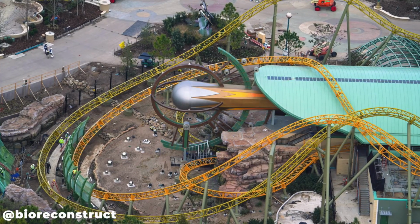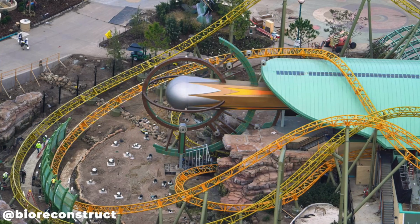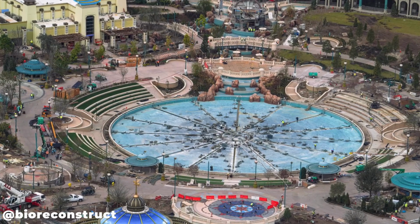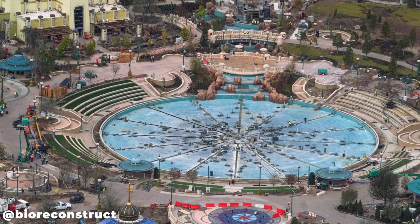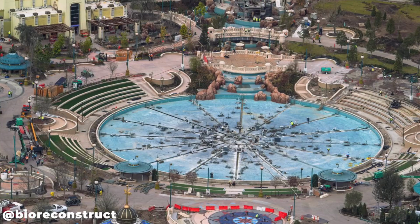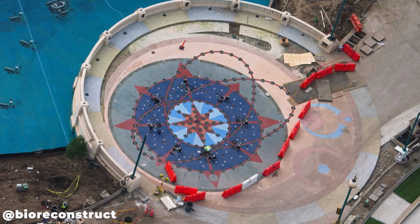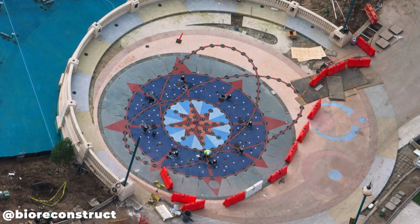And checking in on Stardust Racers, there really isn't much to note, although there is some progress on the Comet here. And at the large fountain in Celestial Park, we can see there is green turf going to be in the seating areas that is close to being complete, and the entire area around here looks to be wrapping up construction very soon. Now, near the large fountain in Celestial Park is the kids splash pad area called Astronomica, and it looks like it's either done or very, very close to being completed.